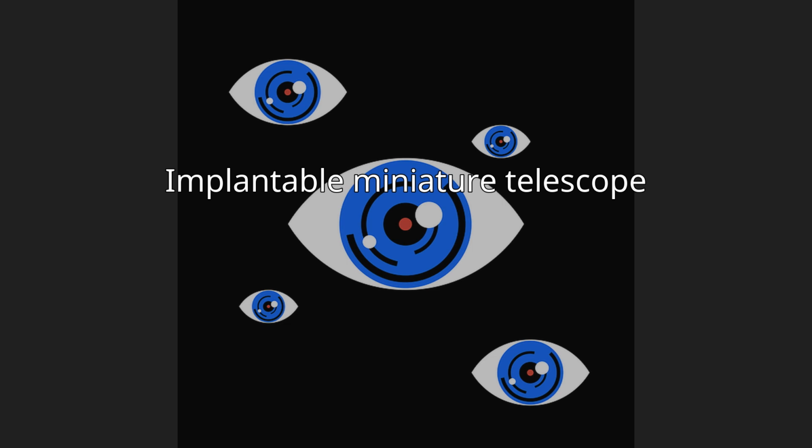Created by VisionCare Ophthalmic Technologies in conjunction with the CentraSight Treatment Program in 2011, the telescope is about the size of a pea and is implanted behind the iris of one eye. Images are projected onto healthy areas of the central retina outside the degenerated macula and are enlarged to reduce the effect the blind spot has on central vision.